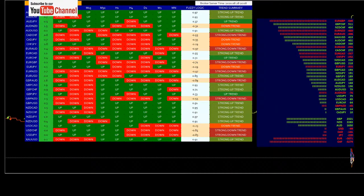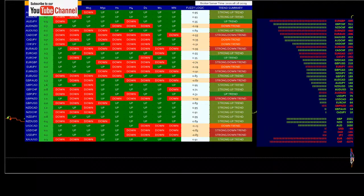So for now, USD CAD needs to break this support on the 4 hour and on the 1 hour too. So this support is on both time frames, which is a good thing, because once we have a double confirmation from both 1 hour and 4 hour, it's a very good trade.